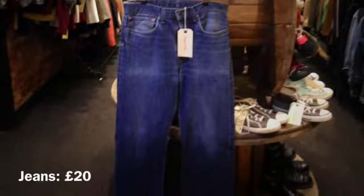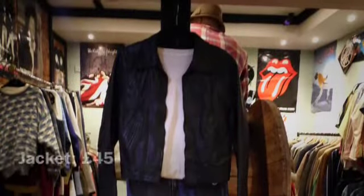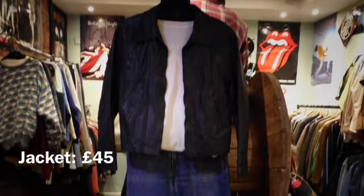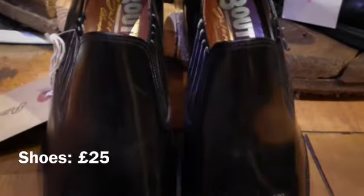So this is my take on the classic 50s James Dean look. Just take some blue jeans, then a leather black jacket with a white t-shirt underneath, and then just some smart casual shoes just to finish off the look.